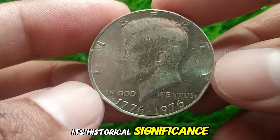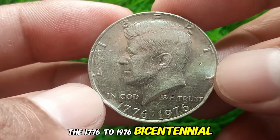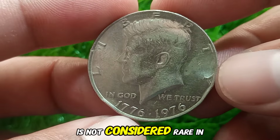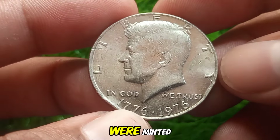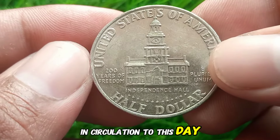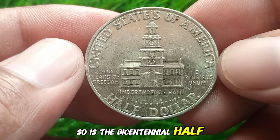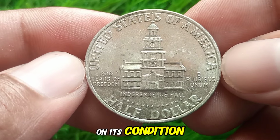Despite its historical significance, the 1776 to 1976 bicentennial half dollar is not considered rare. In fact, over 500 million of these coins were minted with no mint mark, and many of them remain in circulation to this day. So, is the bicentennial half dollar valuable? Generally, the coin's value depends on its condition.